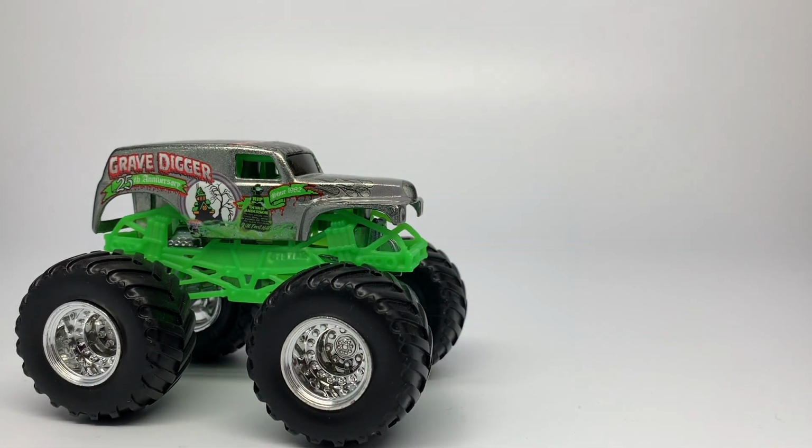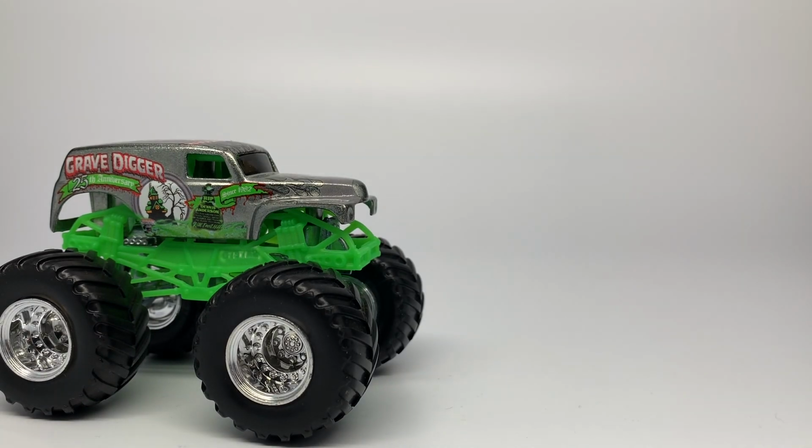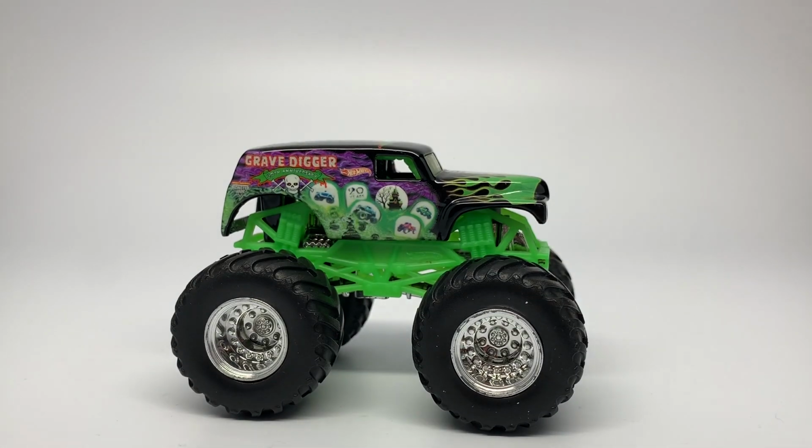I really hope that at some point they go back and maybe do an anniversary pack with the 30th anniversaries, maybe a 35th anniversary roof deco, this 25th anniversary truck, and of course the next truck, which is on my list, which of course is my favorite Gravedigger anniversary paint scheme, which might surprise you guys, the 20th anniversary Gravedigger.